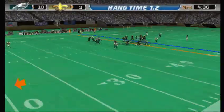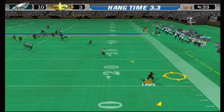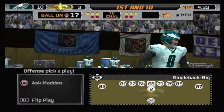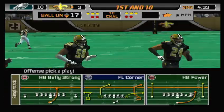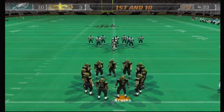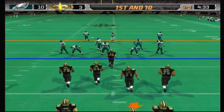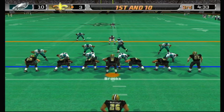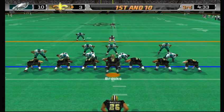Here's the punt. He signals for a fair catch. Fair catch made at the 17-yard line. Ball on their own 17. The Eagles come out in a 4-3.